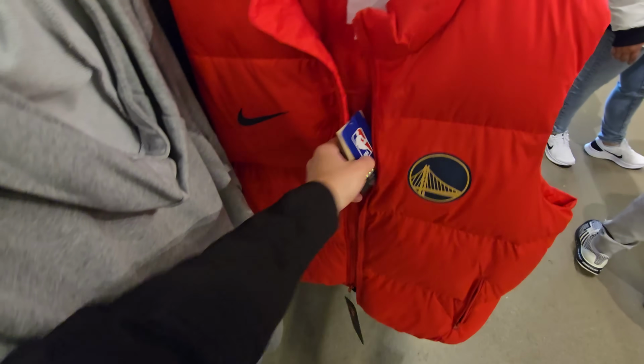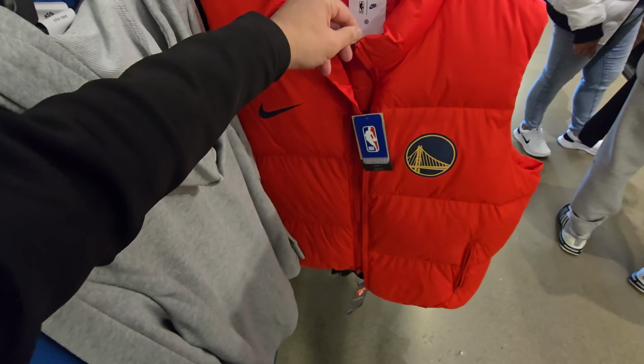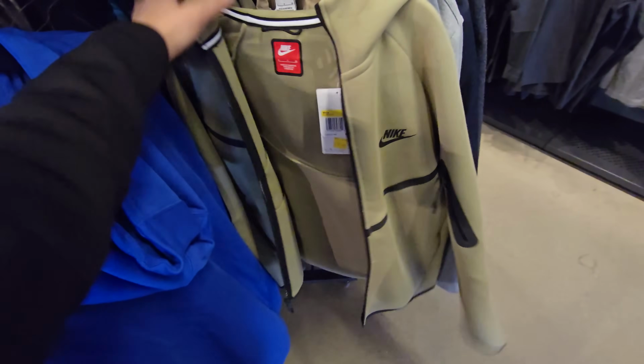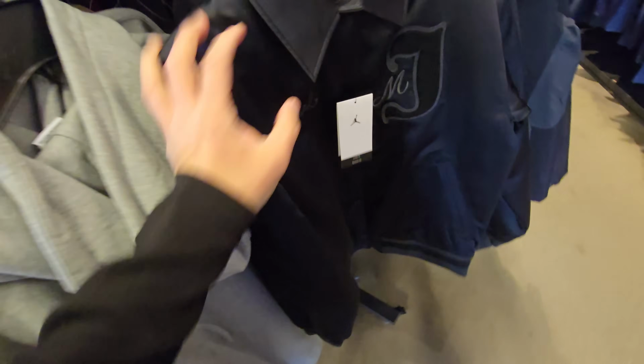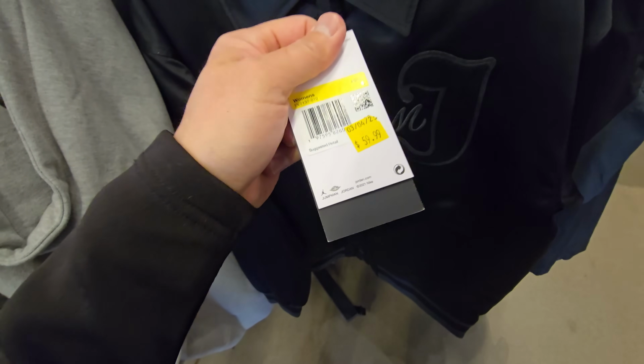Golden State vest right here. There's an XL, $60. Got more Tech Fleece jackets, 60 for this one. These have an actual hoodie. That one does not. But yeah, $80 for these. Jordan jacket right here. It's like satin material. It's really soft. $60 for this one.